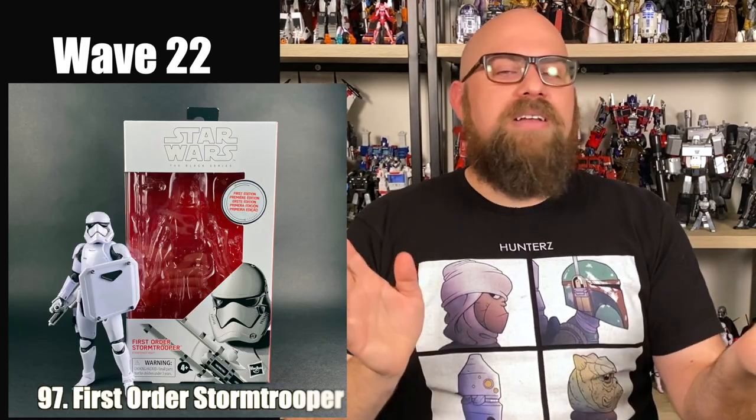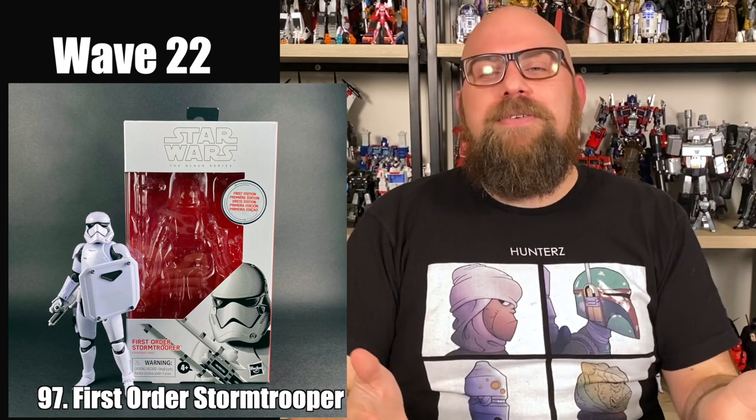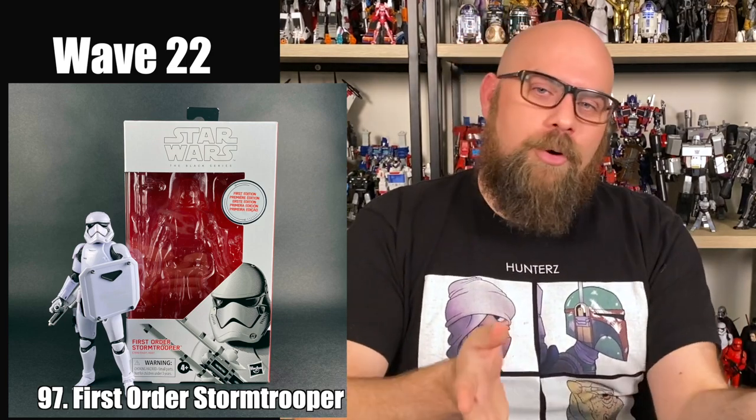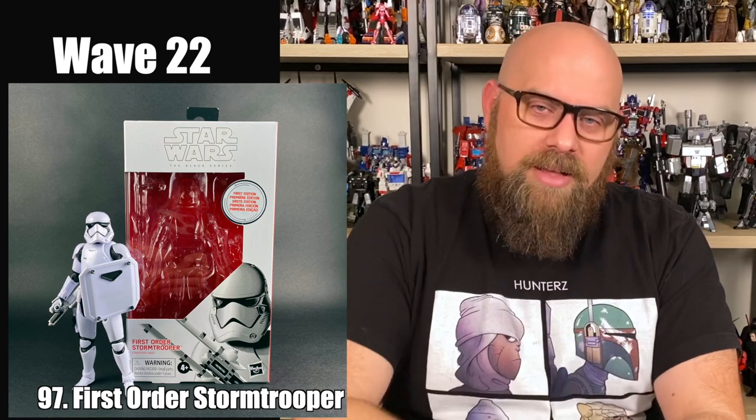And lastly, we have number 97. This is the First Order Stormtrooper. This figure has improved elbow articulation. It's the big deal about this figure. It's the same mold they use for the new Commander Pyre. It was cool they re-released it with a better sculpt. I just kind of wish that Hasbro added on the extra gun just for display purposes.